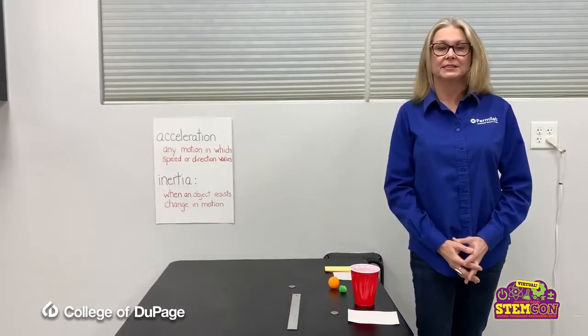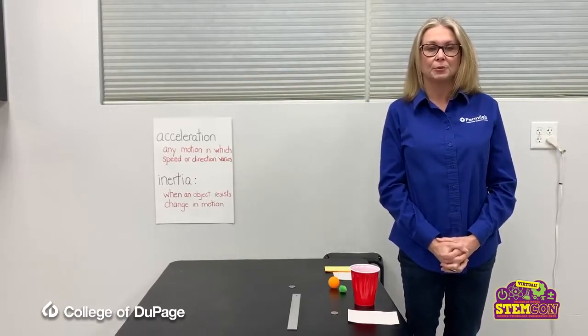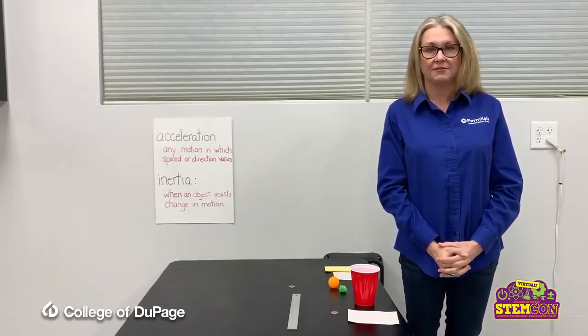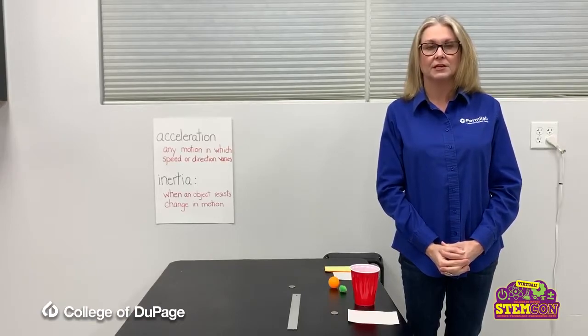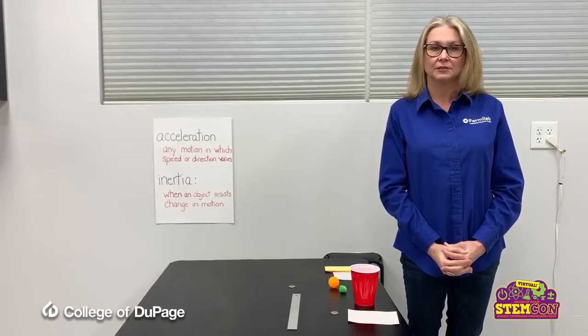At FermiLab, scientists use huge machines called accelerators to propel particles, or very, very tiny things, like protons, extremely fast, almost to near the speed of light. Scientists do this to create new particles and study very rare ones. The physicists at FermiLab study these particles to learn about the origin and the fate of our universe.